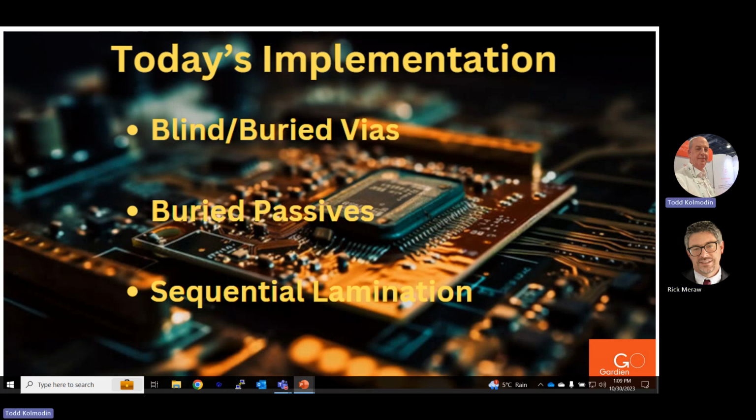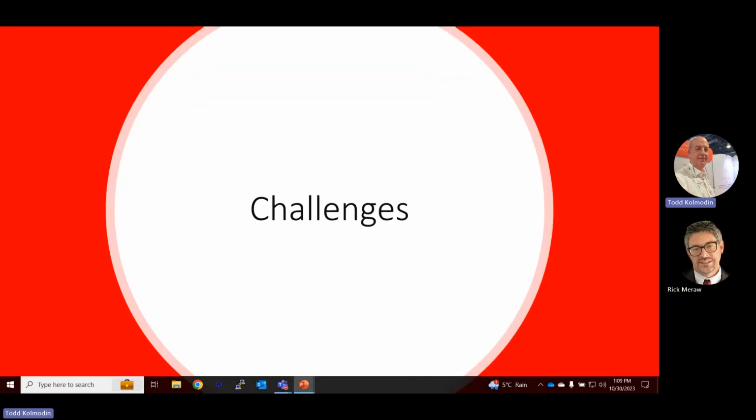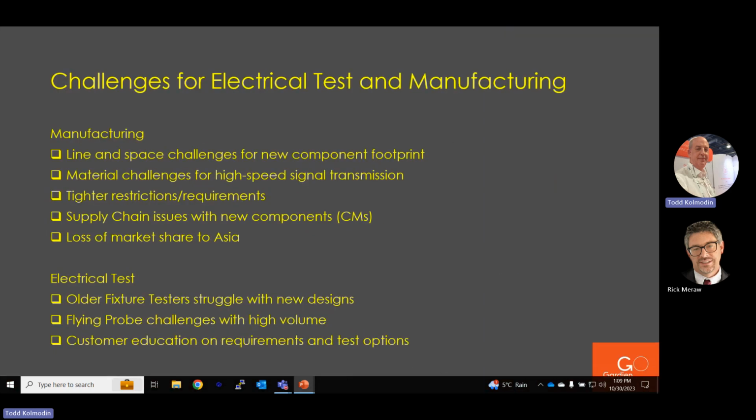And I'm still getting my head around HDI and the microns. So, I mean, we're talking about some challenges that we're facing out there today. Manufacturing, the big thing is line and space challenges for the new component footprints and things like that. Material challenges for high-speed signal transmissions, tighter requirements, supply chain issues.